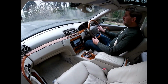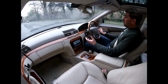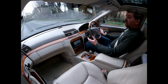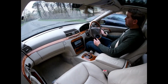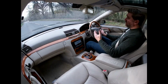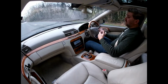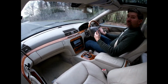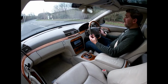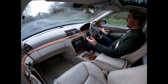Now, I've driven some large luxury saloons in the past. Jaguars, Audi, BMW. I've even had a Citroen C6. And I've got to say, this S-Class is by far the best. Don't expect huge thrills, acceleration, high performance. This is just a very, very nice place to be, comfortable and relaxed.